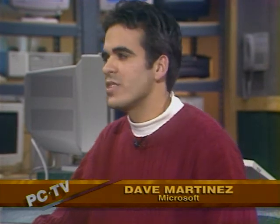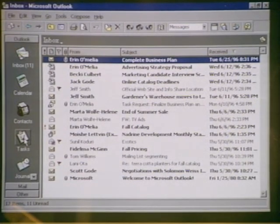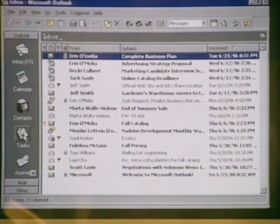And what does it do? It's essentially a desktop information manager. It takes all of your personal information, including your email, your calendaring, your contact information, tasks, etc., and puts them all into one central place. So it's a kind of information manager put on top of Office? Exactly. It works with all of the information that you would use in Office.